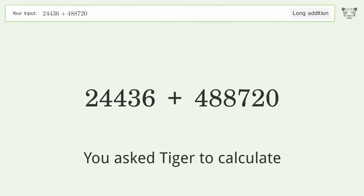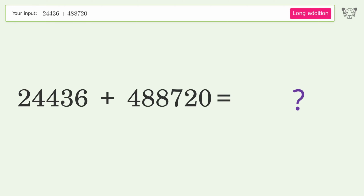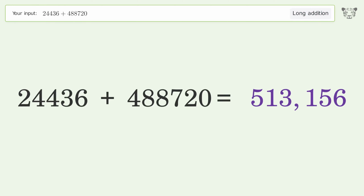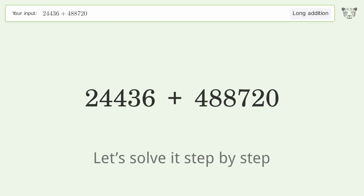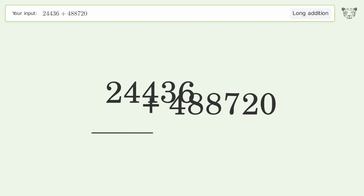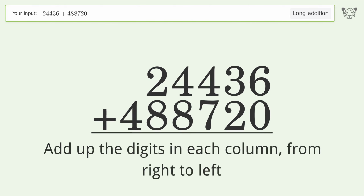You ask Tiger to calculate. This deals with long addition. The final result is 513,156. Let's solve it step by step. Rewrite the numbers from top to bottom, aligned by their place values. Add up the digits in each column, from right to left.